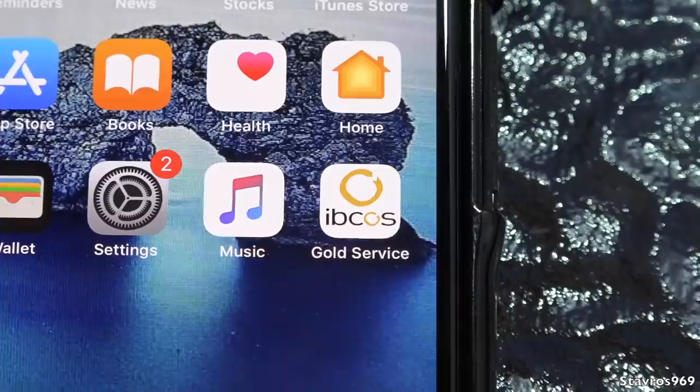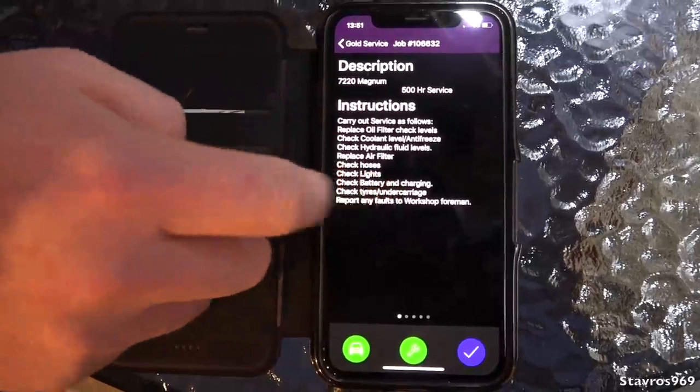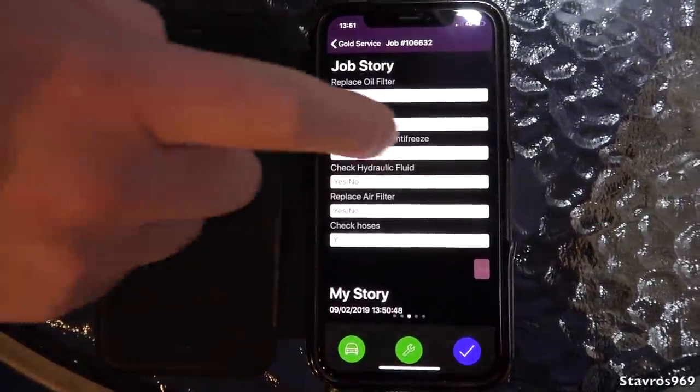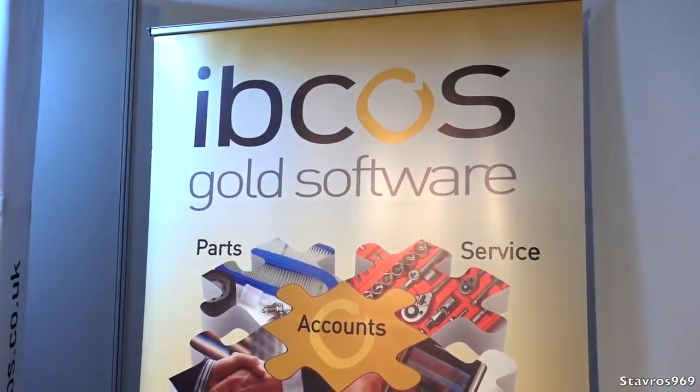I believe at the moment we've got just under 500 technicians using the app, but this has only come out in the last 3 months, so it's going from strength to strength for us. The largest dealer we've got using it has 15 depots. 15 depots on the one app? On the one app with technicians.